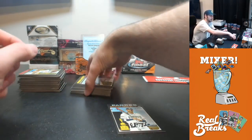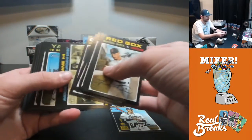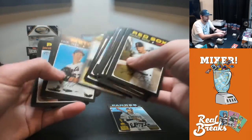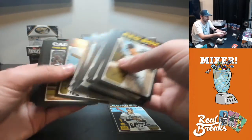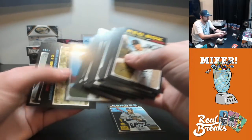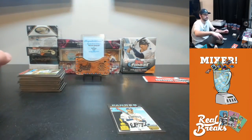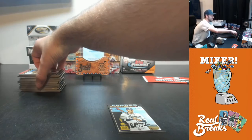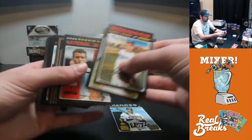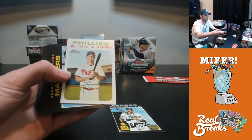Typically like one non-high number variation in each box. So in the last one, or the last mixer, we had a Yordan Alvarez action. We'll see what we get here. Someone will have to let Matt know that it's Chris Bryant. Jay Bruce White for the Phillies.